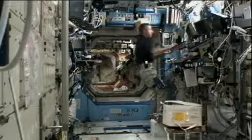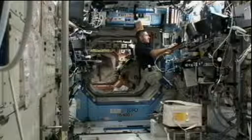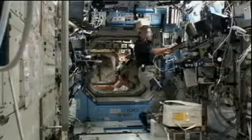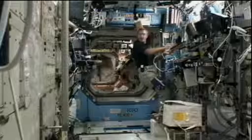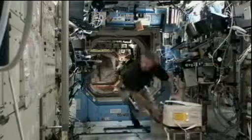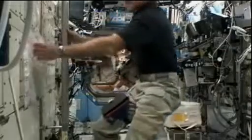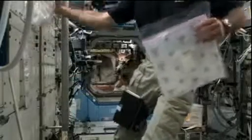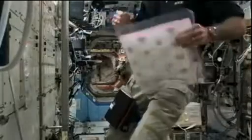Commander Burbank will later do some crew orientation time, which is set aside for about the first 2 weeks after a crew gets on board. He, of course, arrived back on November 15th, along with Shkaplerov and Ivanishin. And he will take some time out to continue to familiarize himself with the station's structure and systems. He'll end his day getting some exercise in, each crew member exercising for about 2 hours each day. He'll be using the treadmill and the ARED device, which stands for the Advanced Resistive Exercise Device.